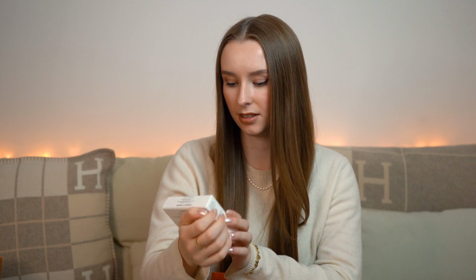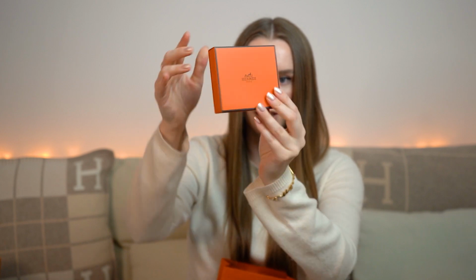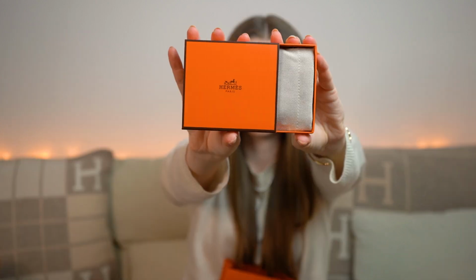So I got this eyeshadow palette here in the color Free Ombre Fauve. Let me open this up. Comes in a little orange box. Need to be careful that it doesn't fall out and break. Let's have a look at the shades.